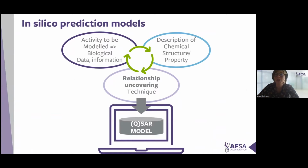Now, when it comes to in silico predictions, what you have to keep in mind is that there are actually three essential elements that go into the prediction models that you have to take into account. On the one hand, there is the endpoint, the biological information, the activity that you want to have a prediction or information about. This you have to be very clear about. When you start building a model or using it, you have to know what your endpoint, your goal is.